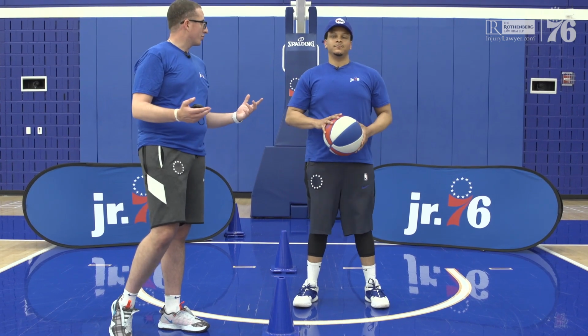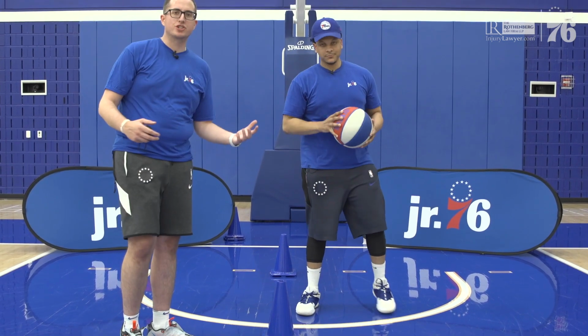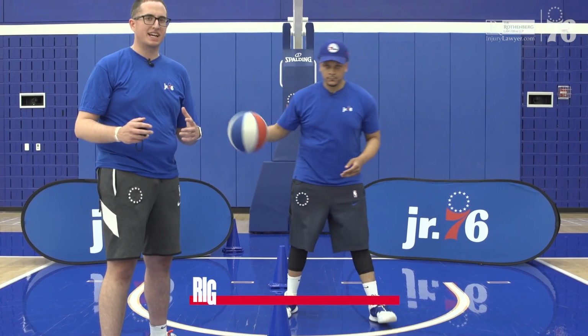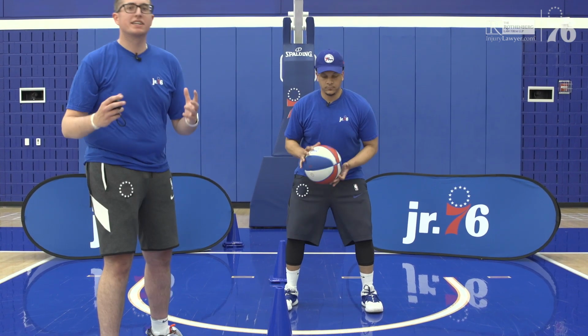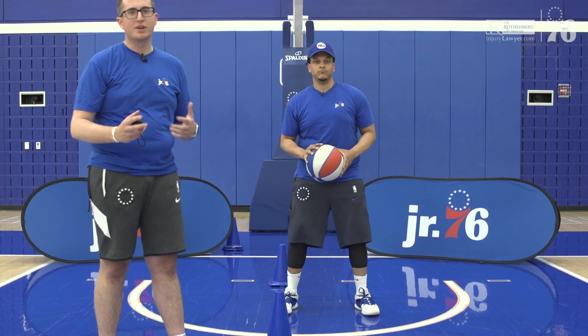So the first dribbling we're gonna do is a power right-hand dribble. Coach Chris is gonna demonstrate for us. We're gonna take the basketball, put it in our right hand, and for 30 seconds, we're just gonna power dribble off to the side as best as we can. Key thing is, speed is always good, but you want to keep it under control. You don't want to be losing that basketball.